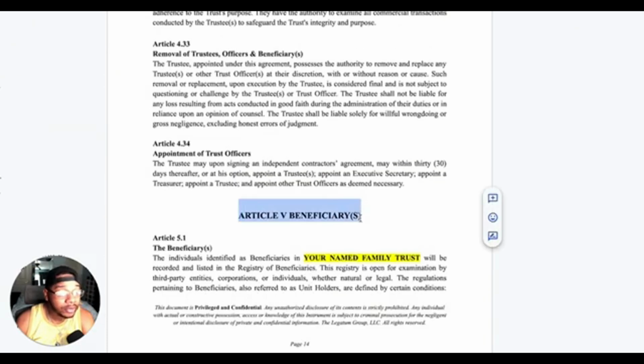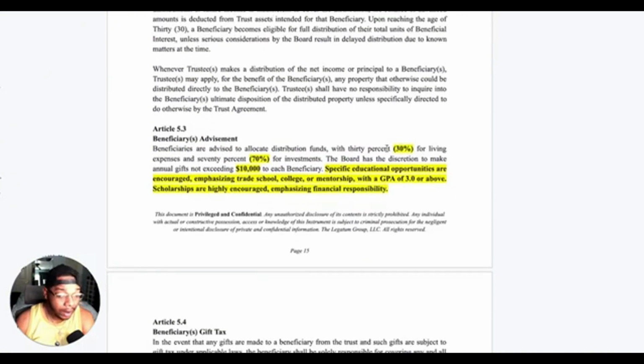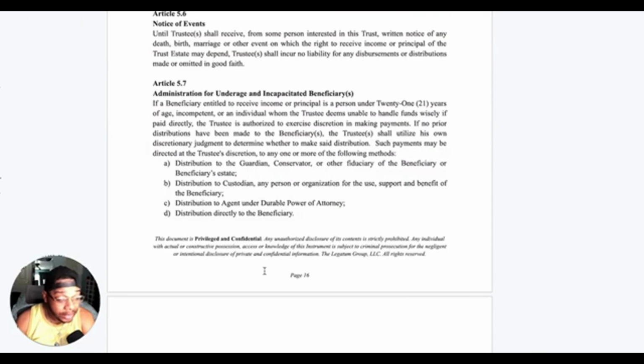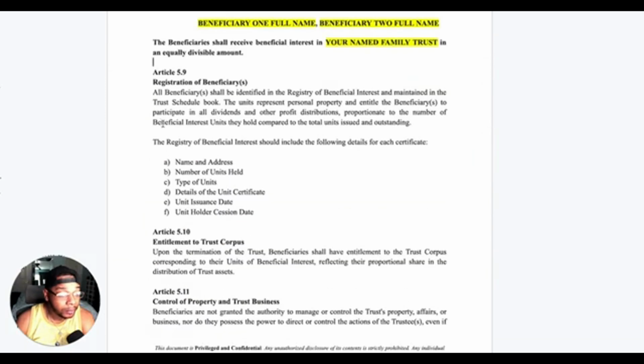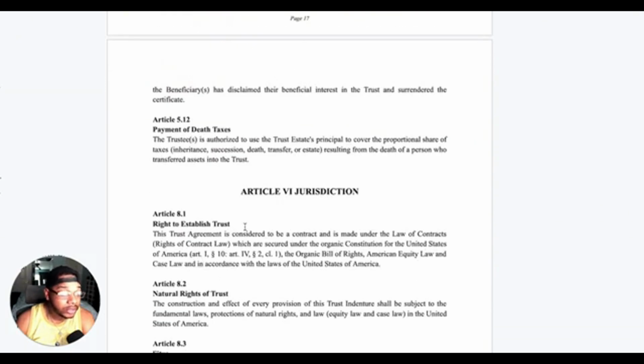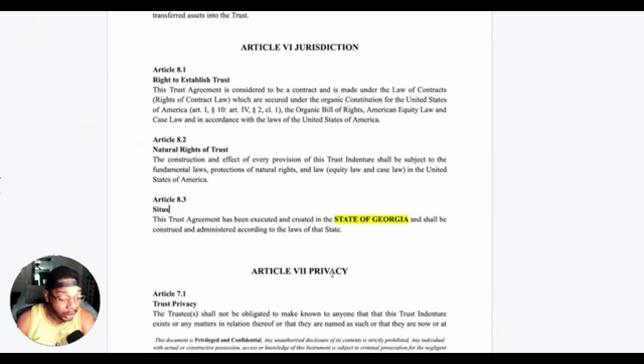And then, of course, you have the beneficiaries, right? What are the duties for the beneficiaries? Right? How are things supposed to be distributed when it comes to expenses and living and investing? Right? And then you put the name of the beneficiary in this section. If you have more than one, you input that. Right? And you have the beneficiary units and all these other things. Then you talk about the jurisdiction. Where is this jurisdiction really into?